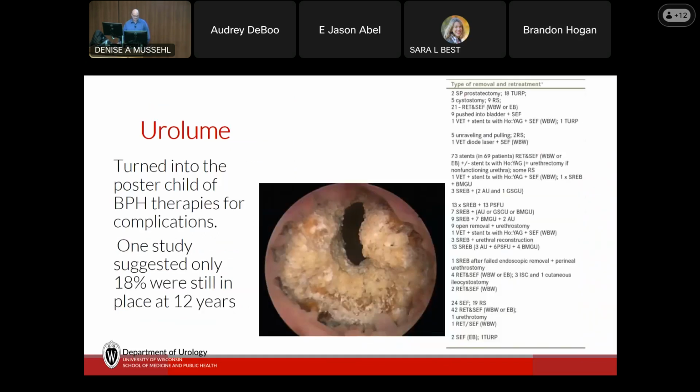And that sort of reminds me of Uroloom. Uroloom was a great idea that had a lot of problems. So it really became the poster child of complications. One study suggested less than 20% were still in place after 12 years. Different things were required to remove them.